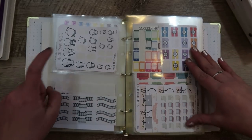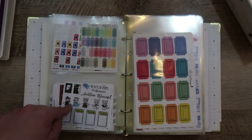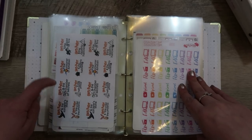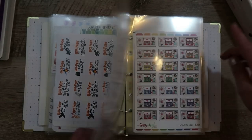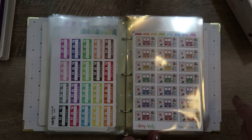So we've got movies, music, cameras, phones, laptops, theater stuff, more cameras, tickets, movies. These were made by a friend too. Here's some more YouTube stuff, more YouTube, just a laptop. I love these from Sassy Apple Studio. So cute.